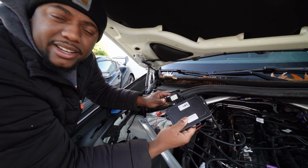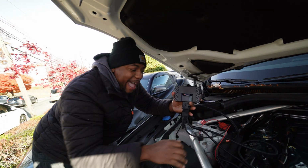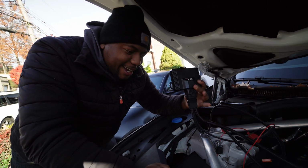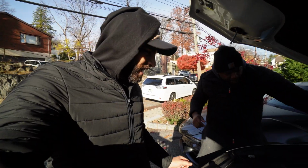You ready for like horsepowers? Yes, I'm ready for the horses. It's crazy, man. Back in the day when you had Hondas and things like that, it's not as easy as plugging up a freaking, I see why BMWs are where they're at now. Yep. It's like anything. It's a lot easier to get power these days as opposed to those NA Honda engines.